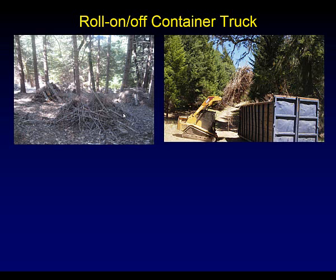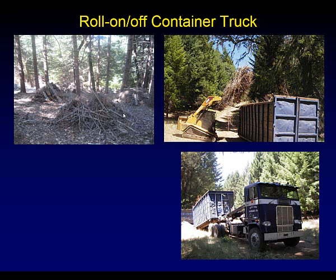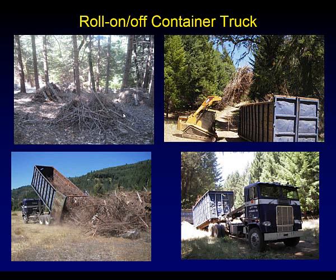and then we tried using this small loader, a skid steer, a rubber track skidder. It doesn't cause any soil impact. It goes into the unit and grabs stuff, puts it into that 40 cubic yard bin, and once it's fully loaded, a truck comes in, picks it up, rolls it onto the truck, and takes it out about 3.5 miles away.